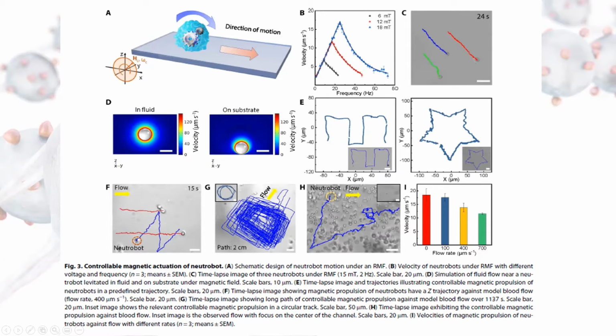This magnetically activated navigation against the flow of blood is very essential for the Nutribots in order to accomplish the various tasks in the body. To investigate the motion against the direction of the flow, they built a model of the blood flow using a microfluidic chip filled with fresh blood. This is where they saw that it was 50 times faster.